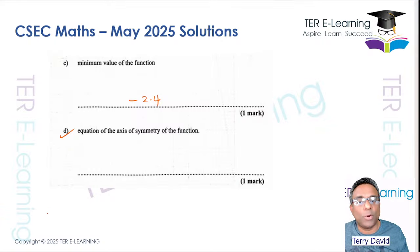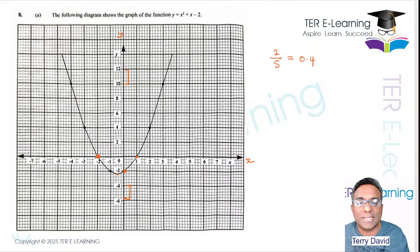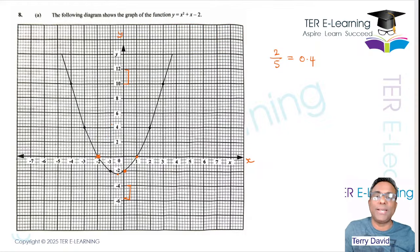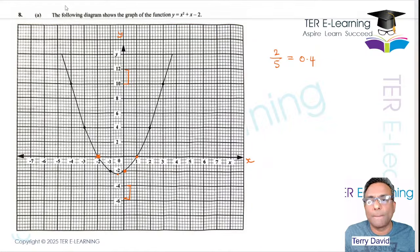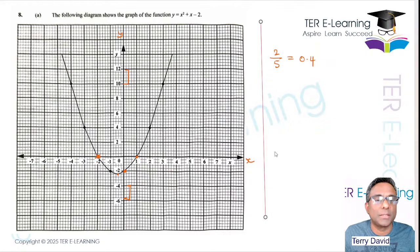The next part, they want the equation of the axis of symmetry. So guys, when it comes to the axis of symmetry, remember, your axis of symmetry is simply a vertical line that passes through the minimum point or the maximum point. So this question may have given you all a little challenge. Right, so just now, I just want to get a vertical line. We're looking for the axis of symmetry.